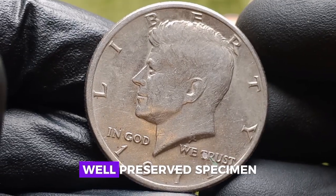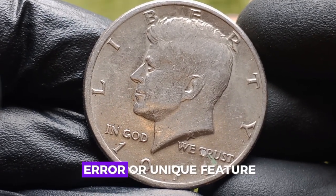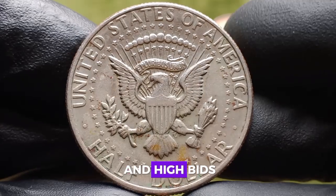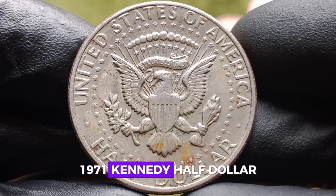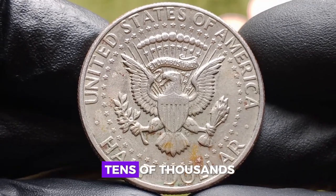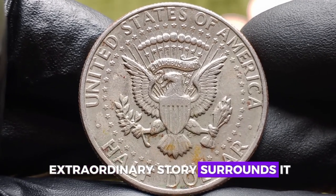A particularly well-preserved specimen graded at a high mint state, especially with a visible error or unique feature like a double die or off-center strike, can command significant attention and high bids. While it's a stretch to say that a single 1971 Kennedy half dollar could make someone a billionaire, the right coin in the right condition with the right provenance could indeed be worth tens of thousands, possibly more if a historic or extraordinary story surrounds it.